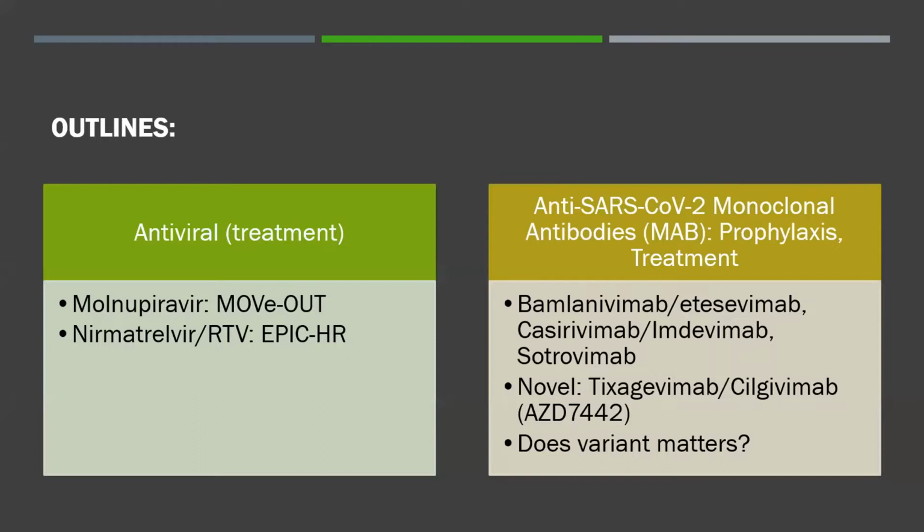For the antiviral treatment, there are two novel antivirals. One is molnupiravir, which we're gonna talk about in the MOVe-OUT trial. That one is a Merck product. As for the Pfizer product, it is nirmatrelvir/ritonavir, also studied in the EPIC-HR trial. As for the monoclonal antibodies, there are three that we already know.